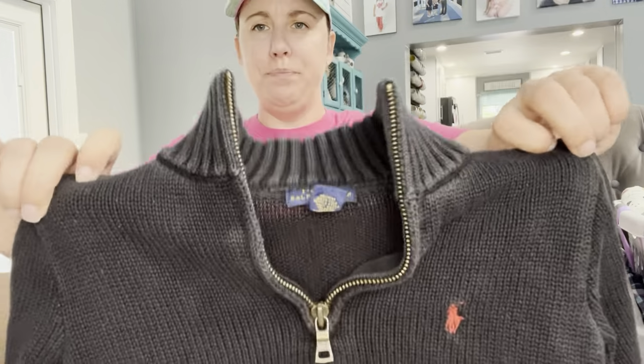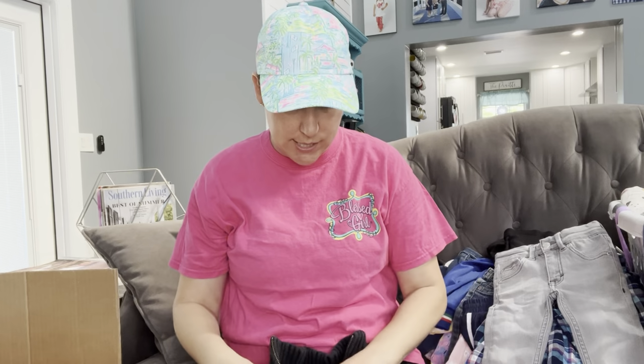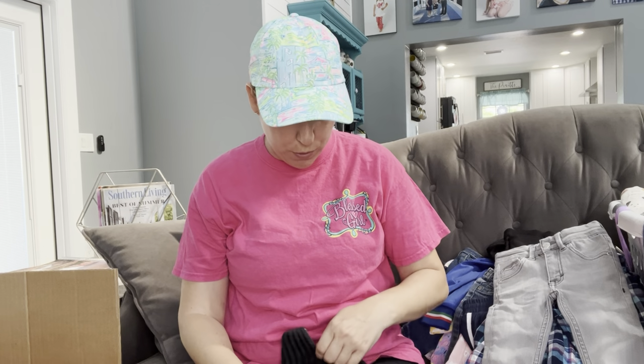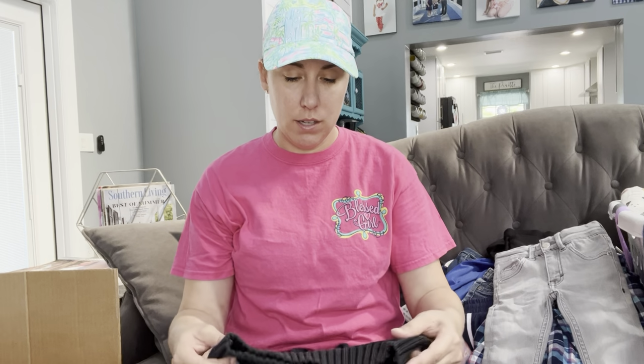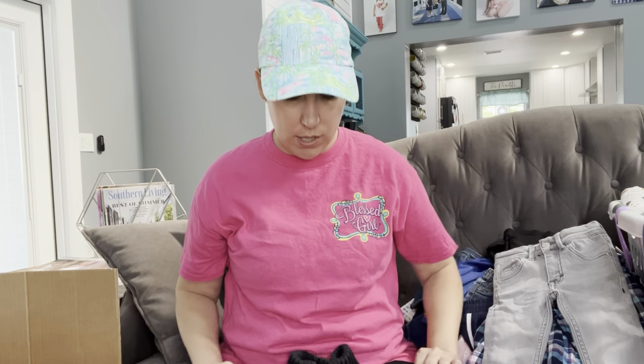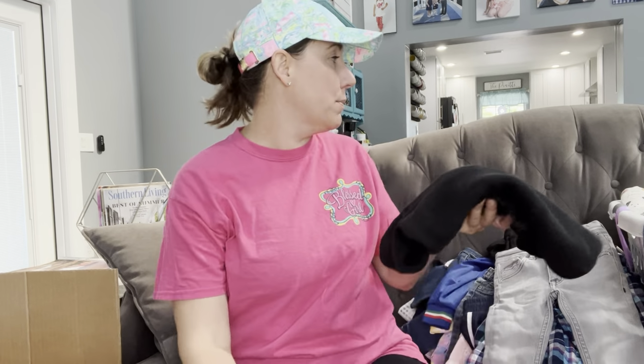This is a Polo Ralph Lauren sweater. It's coming across like black, and it is black, but in person, it's like gray. It's super faded. Now, I need to buy some black dye because I bleached something of my own that's black and has a little spot. So I will keep this just as a project because I'm curious if a dye will work on something like that. So yay for a project to give myself.